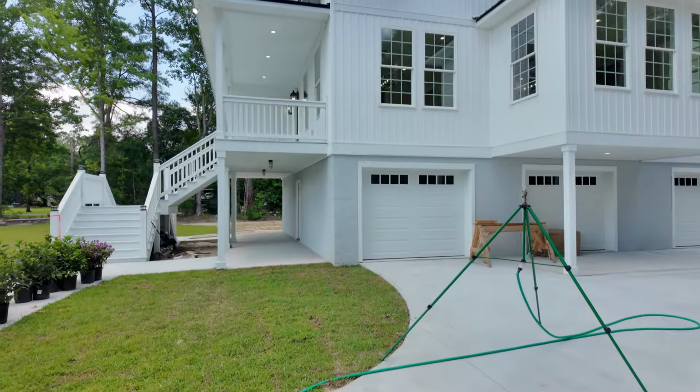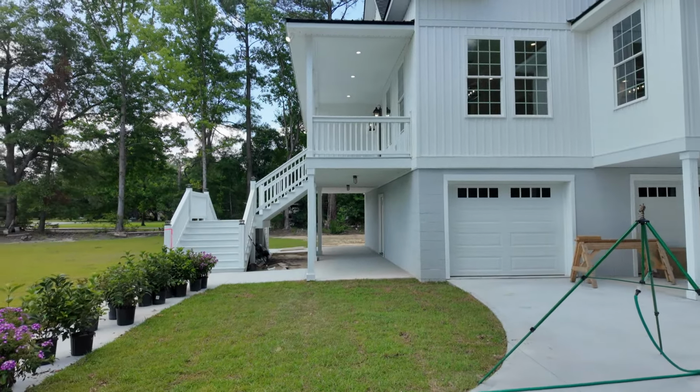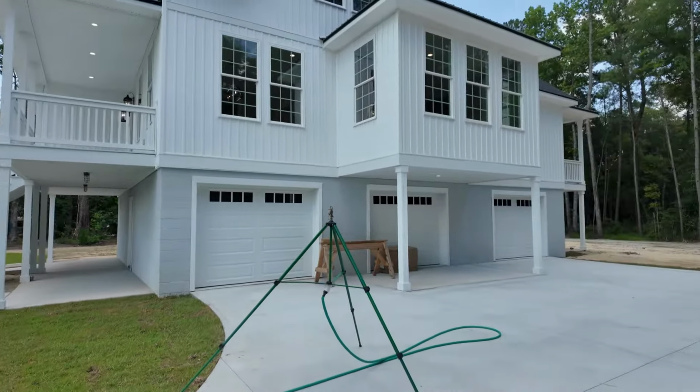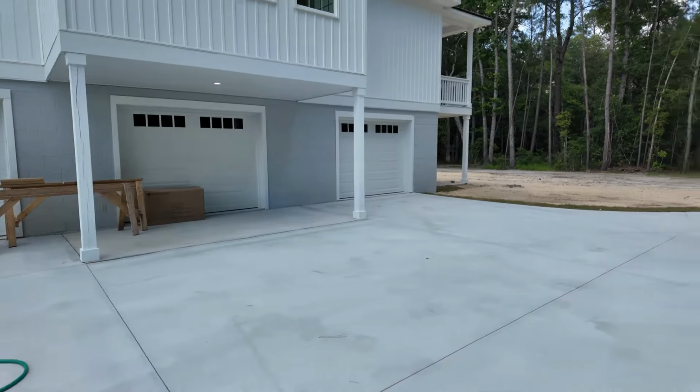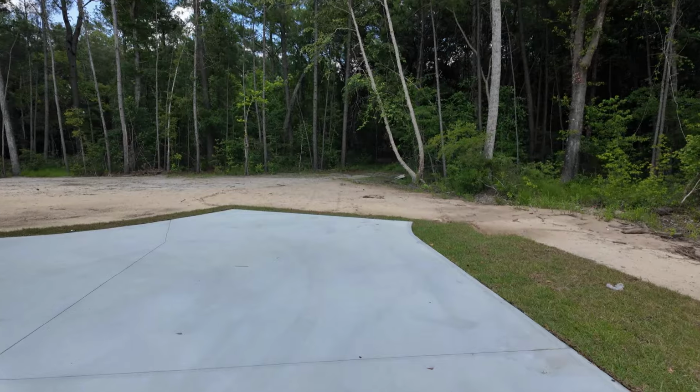All right, so now we're outside and it's massive. I just wanted to walk you through myself and go around the entire house to check this out. Here's the home from the side. You saw it from the front, but there's a nice little area. Here's your three-car garage, obviously. There's the land back there. There's a nice little road going back there.